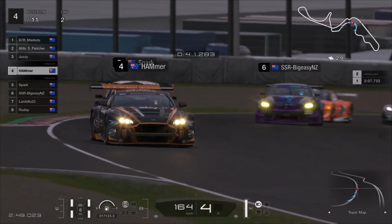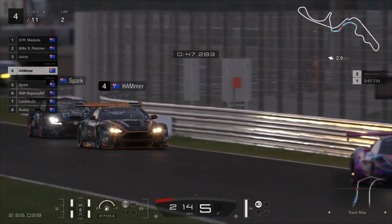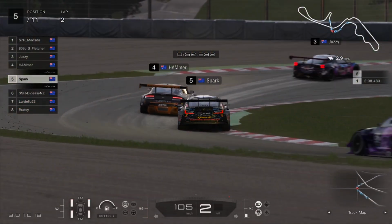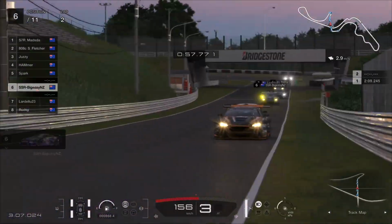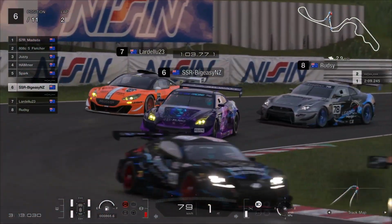A little bit of a battle going on here throughout the grid. We've got Hammer coming under fire now from Spark. Spark really pushing that Lexus onto the back of the Aston Martin. Takes a very early entry into that corner, getting a really good run. I'm going to see a bit of slipstreaming coming up through here, through multiple cars, but look at this, look how close it is. Big Easy, Liddell.